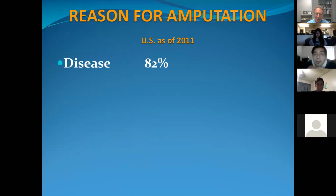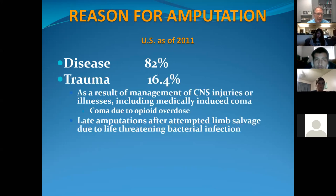When you look at it at first, you might think, well, how can those two statistics both be true? But it's important to think about how they are. So I'm going to ask you to think about why these things can be true. But dysvascular reasons or disease, including diabetes, peripheral vascular disease, hypertension, are by far the most frequent reason that people have lower extremity amputation in the United States as well as the developed world, like Western Europe, Japan, South Korea, et cetera. Trauma is much more rare.